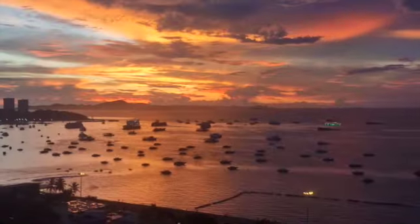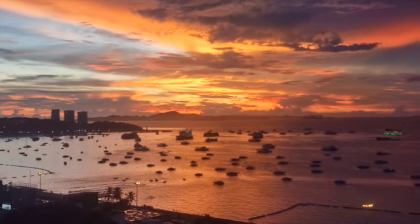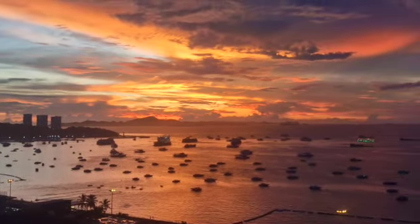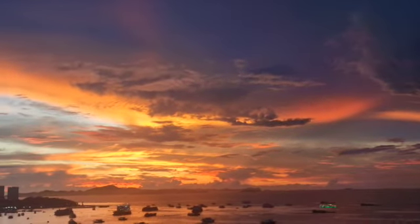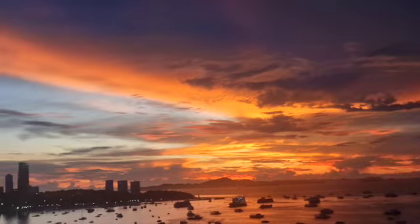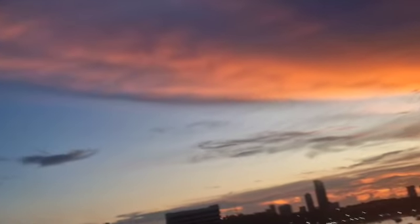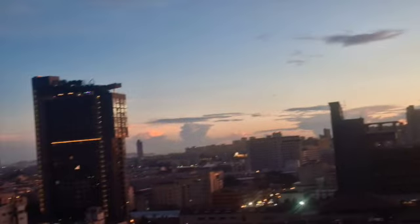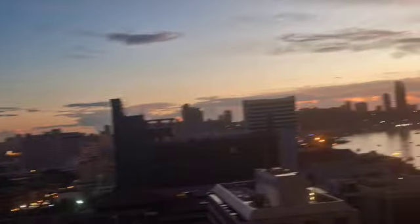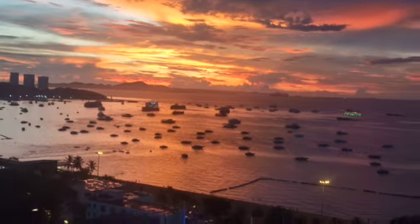So I've just come outside, it's evening, I'm a bit sick of this view, but look at that sunset. Look at the different colours in the sky, the pinks, the oranges, the blues. Amazing. Look at that. Absolutely amazing. Anyhow, peeps. I'll leave you with that.